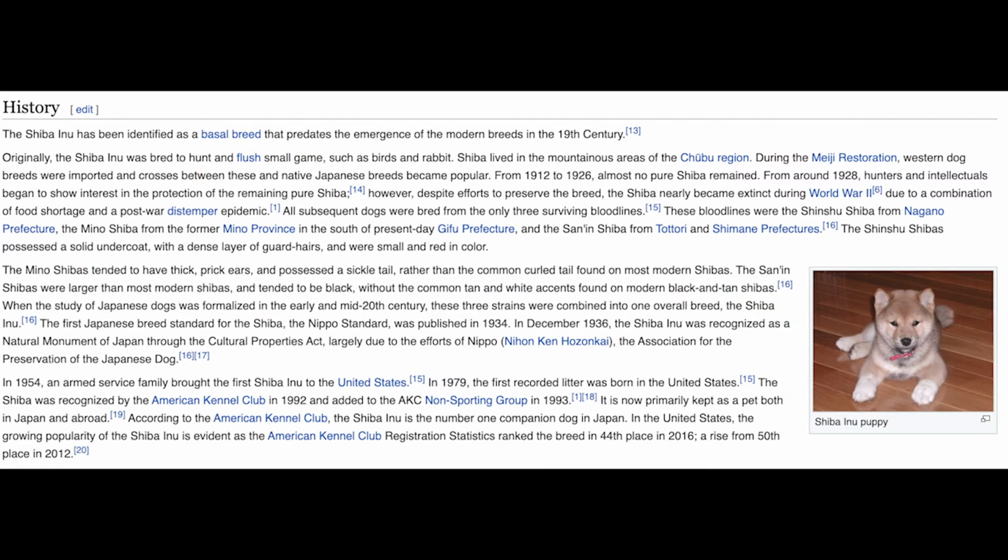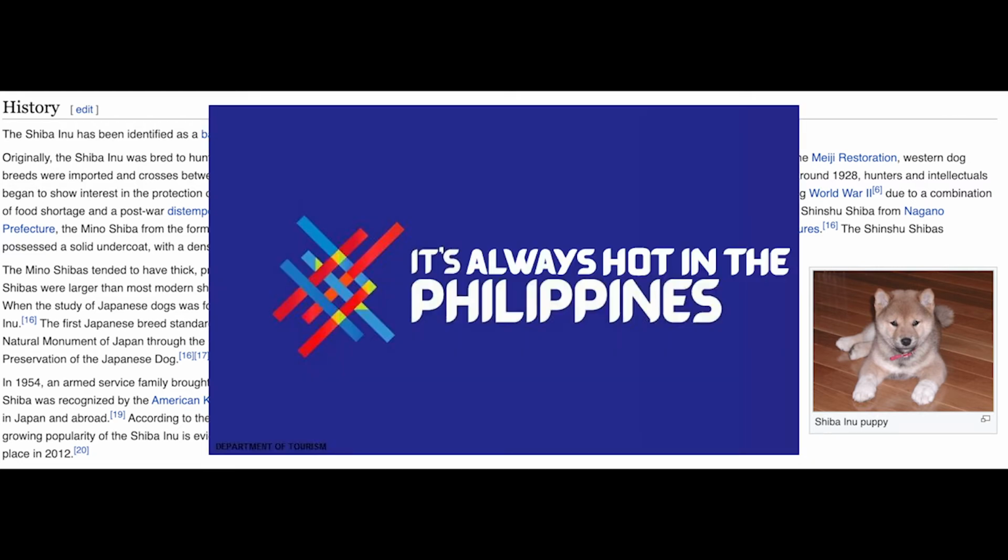But I heard they're very expensive, and I don't know how they're going to live well in the Philippines, because the Philippines is a tropical country, and it's very hot here. Even when it's rainy season, when it's meant to be colder, or cooler at least, it's not. It's always hot in the Philippines, except January or December or February. But yeah, I don't know why I'm complaining. I've lived here for the rest of my life.